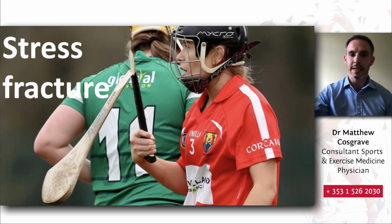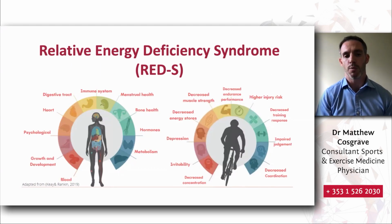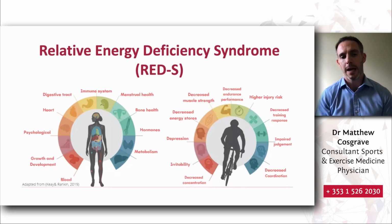The reason this comes up is that there's something called the female athlete triad that has been around in sports medicine for a while, and there was a belief that it was really only isolated to women's sport. That belief was really down to the fact that it involved menstrual health and disturbance in menstrual function associated with high intensity exercise or prolonged high intensity exercise.